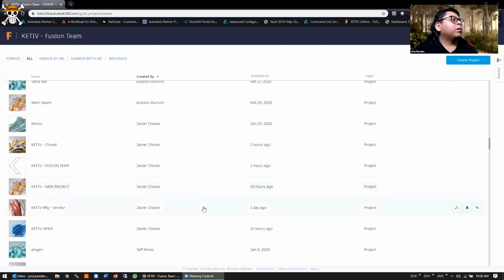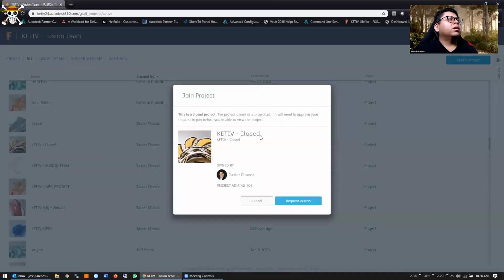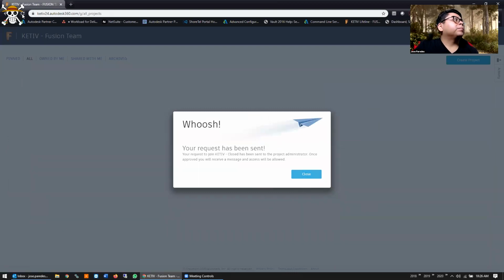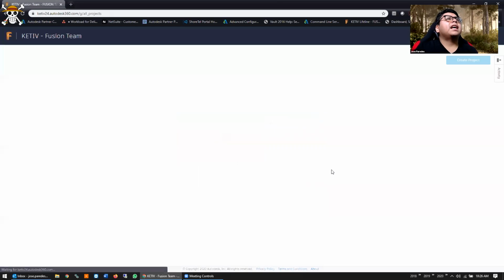The other thing we want to look at here is that there are some closed projects that I don't have access to, but I do know they exist. For example, I believe KETIV is closed. Yeah, it's a closed project. I know it's there, but I don't have access to it. Like Javier showed, a window pops up where I can request access from Javier. So I'm going to go ahead and send that.